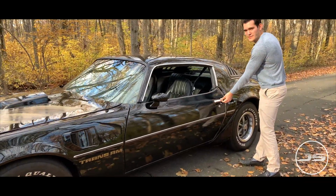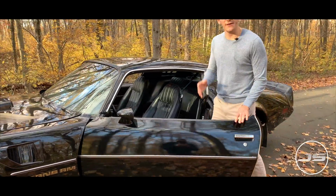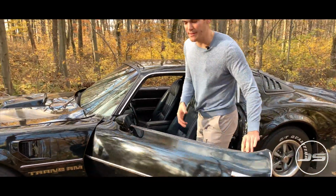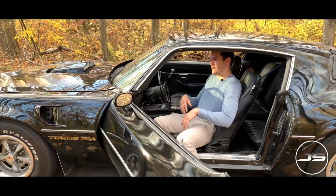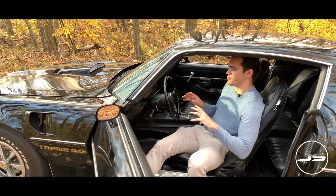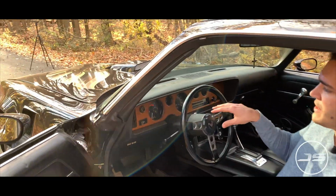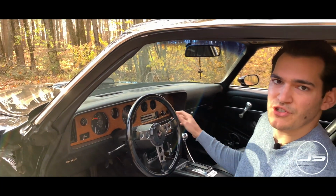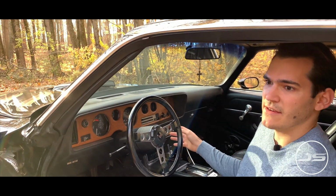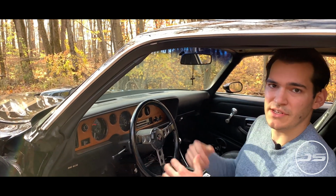Now, I'd like to talk to you about some of the custom things in this car, because they have interesting, cool stories behind them. For instance, this dashboard was custom made. What Jim did was, in the 70s, he didn't like the original machined look dash that they had. So he made his own wooden dash.